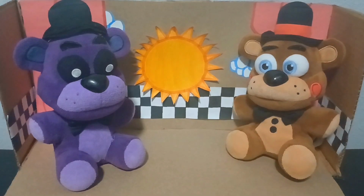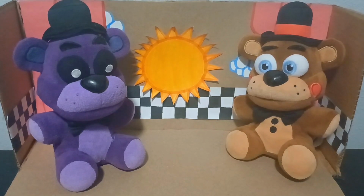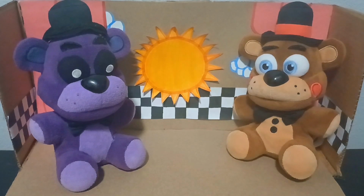But yeah, I really like these two. You could definitely tell just from seeing these two right next to each other that they are basically a recolor, not a repattern. The only real difference is that Toy Freddy has a taller hat, and of course he has the Toy Freddy colors and he has some red cheeks. But other than that, they have the same patterns.